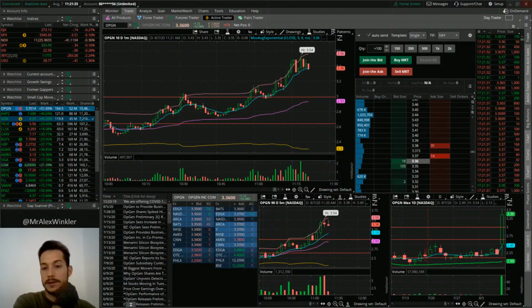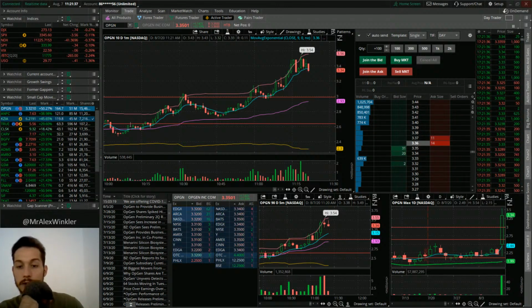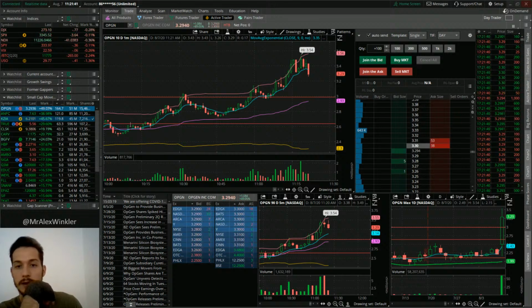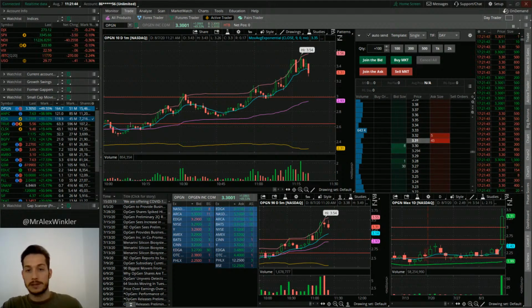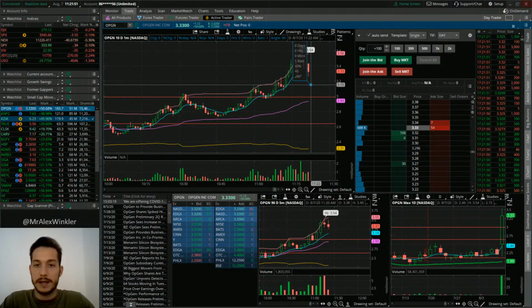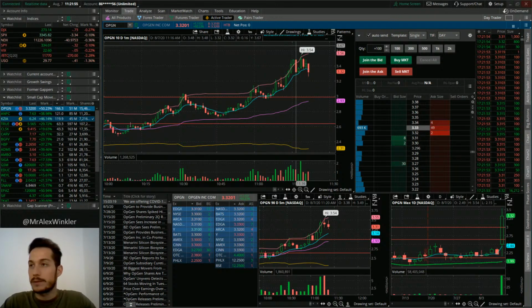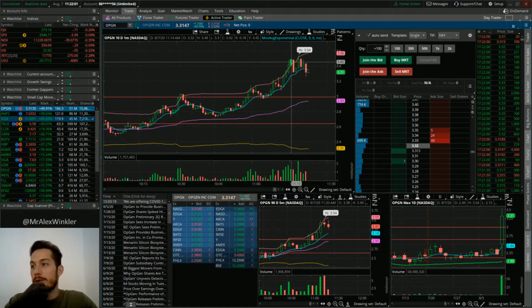Could be a possible 5-minute setup here on OPGN. Some support around the 9-minute EMA on the 5-minute chart around 3.15. So maybe if we have a pullback here past 3.2, this could be a good little spot to load up for a quick little reversal. Most likely, though, we might be on the backside of the move or starting the backside. So just keep that in mind. Right now, we're still on the front side. So I'd be looking for a bigger 5-minute setup here if I was still trading OPGN. CNDT had just a nice little breakout.